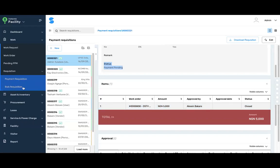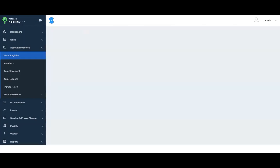Same thing as the bulk requisition, you can create multiple bulk requisitions for different work orders, different jobs or different services, and make payment for those jobs carried out by technicians or by vendors. You also have the assets and inventory. This is another module on the application that helps you take care of things around your assets.